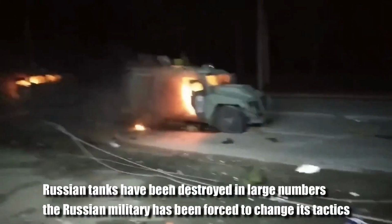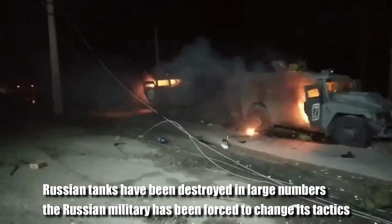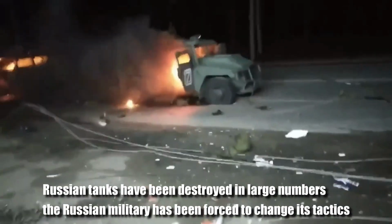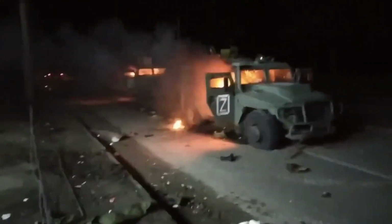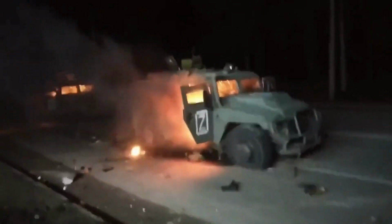Russian tanks have been destroyed in large numbers, and the Russian military has been forced to change its tactics. The West has played a major role in helping Ukraine to defend itself against the Russian invasion, and the anti-tank weapons, intelligence sharing, and training have all been essential in this effort.